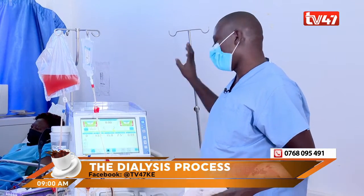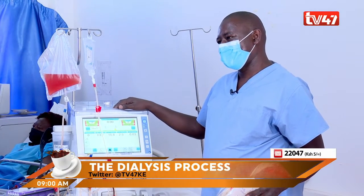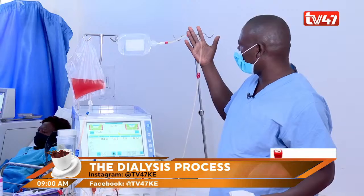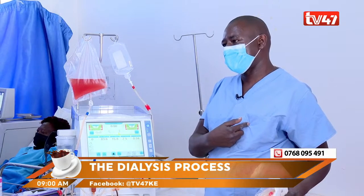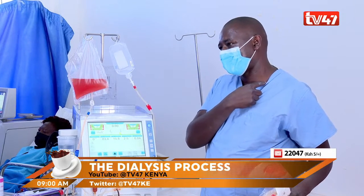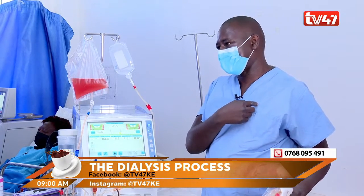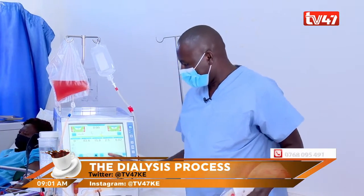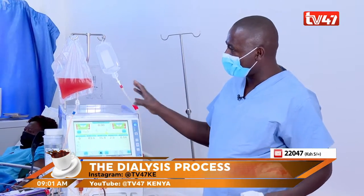When you're saying that blood goes back to the patient, are we talking about a scenario where blood is entirely drained from the patient? This is the red line. We put it on the catheter of the patient, where this catheter is inserted in a very big vein, a jugular vein or subclavian vein. The blood is very dirty because it has urea and creatinines. It comes through the machine and goes through the dialyzer. The dialyzer cleans the blood. After cleaning, the clean blood goes back to the patient.